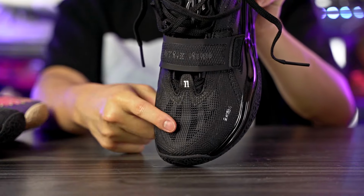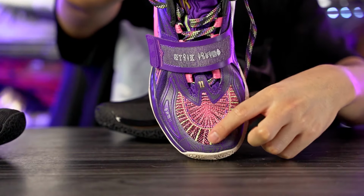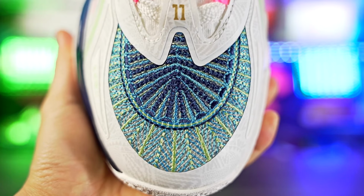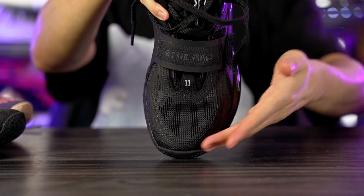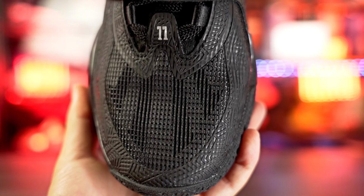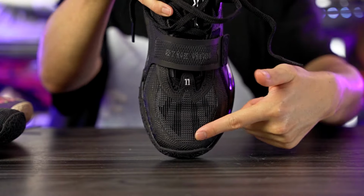This is the triple black colorway, but the one thing that is a little bit different is the upper material here in the toe box, right? As you guys can see, the other colorways have this really nice embroidered material. This colorway and this colorway, but also some of the colorways of the Kai 1 have this mesh material. The triple black has it, and also some of the other colorways. Another thing that I really like about this design here in the toe box is that it's kind of like the upper half of Kyrie Irving's logo, which is really dope, right?